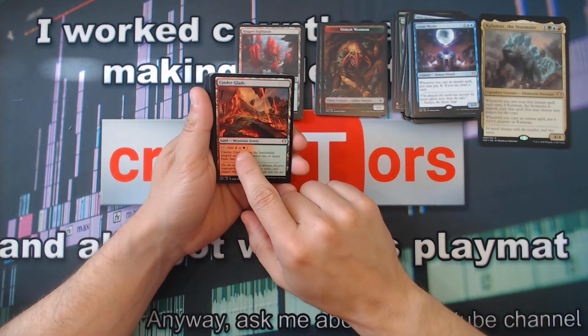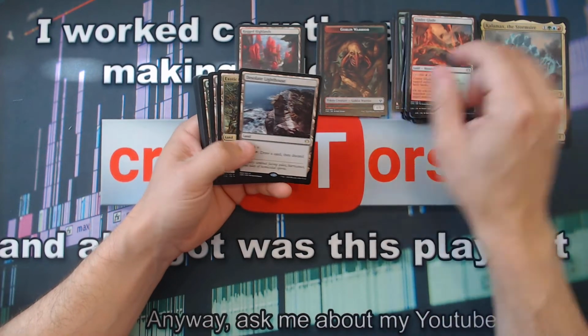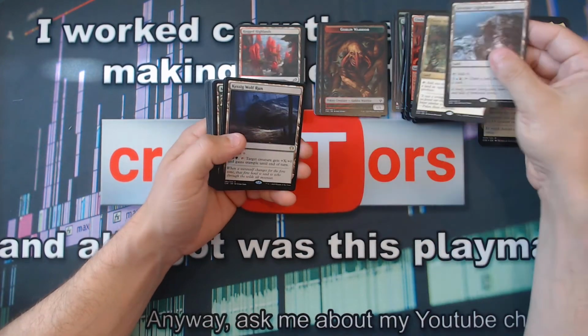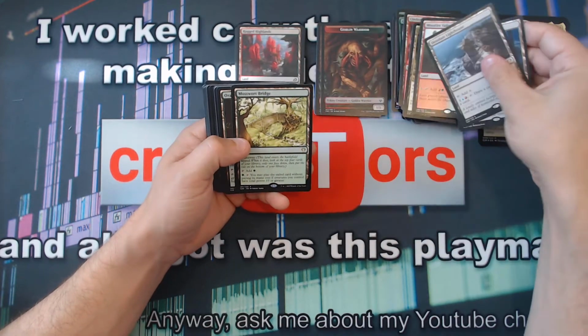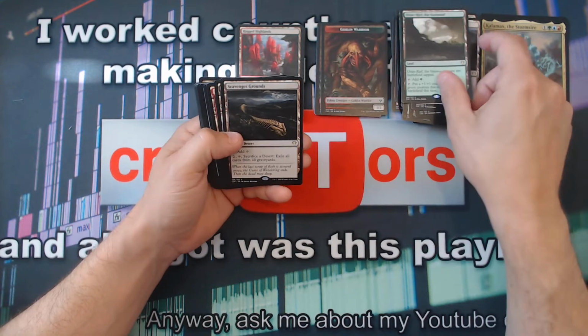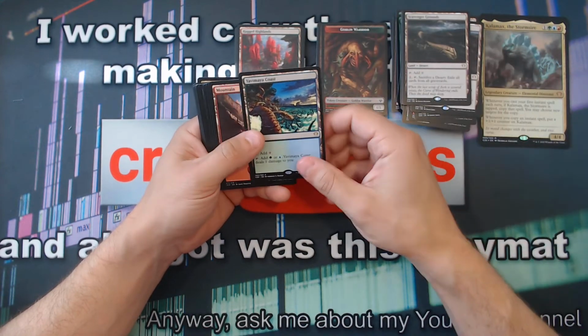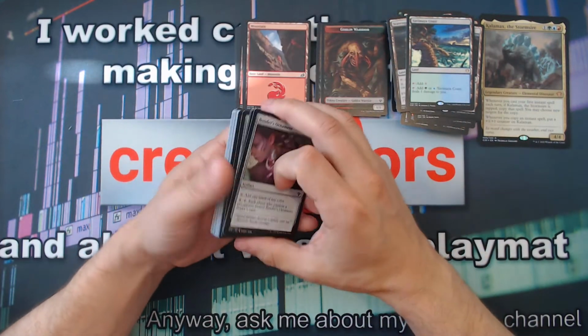Cinderglade. So they're not like shocklands or anything, but they are fetchable. There's a Mountain, Forest. Desolate Lighthouse. Exotic Orchard's a good land. Kessig Wolf Run. Mossfire Valley. It's alright. Mosswort Bridge. Oran-Rief, the Vastwood. Scavenger Grounds. Yavimaya Coast. I'm good with Painlands. That's pretty sweet. Some more junk basics.